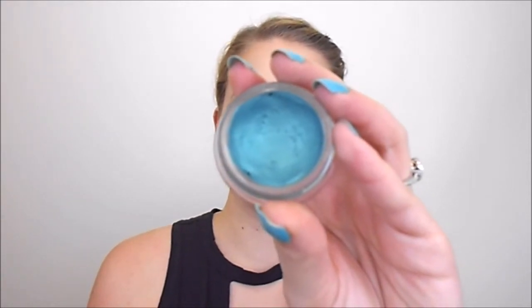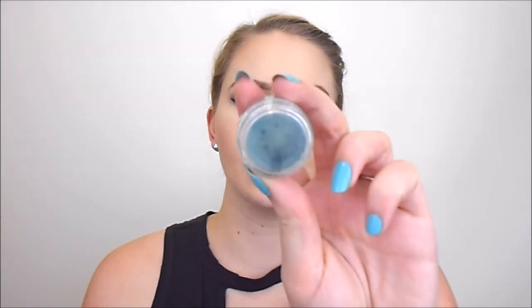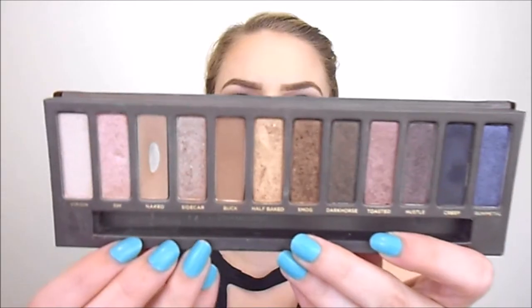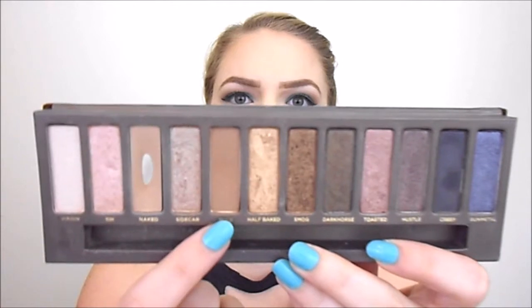Here is today's look using my single shadows of the month. As a base on my lid, I'm using the Maybelline Color Tattoo in Edgy Emerald. On top of that base, I am using the MAC Pigment in the shade Teal. From the Urban Decay Naked palette, I'm using Naked as my transition color and Buck as my crease color. Here's what the eyes look like up close.